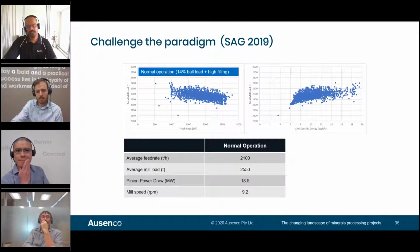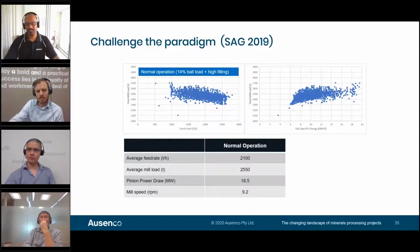Next one is all about challenging the paradigm. Time and time again, it doesn't matter whether you're working in Southeast Asia or Africa or South America, every operating mine has their own habits and how they think they should be operating a SAG mill or a crusher or a flotation circuit. This is the work we undertook at Penasquito. It was presented at the SAG conference last year.